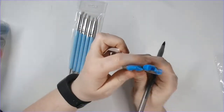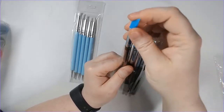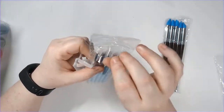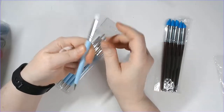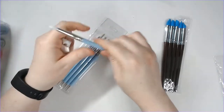There we go. Do not recommend doing it that way. Go get you a pair of scissors. So, silicone edging on those. These are also smaller tools that have the silicone. Oh, see, this one has a nice little flat thingamajigger. These have silicone ends as well, plus they've got this little tool end piece with the ball on it.